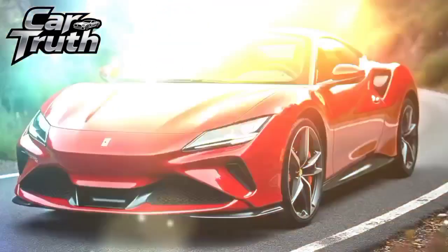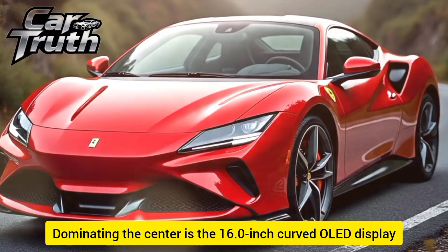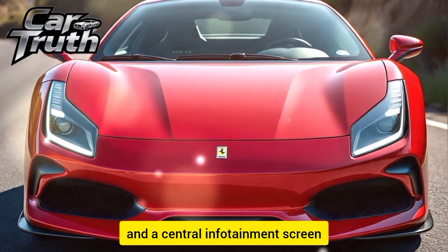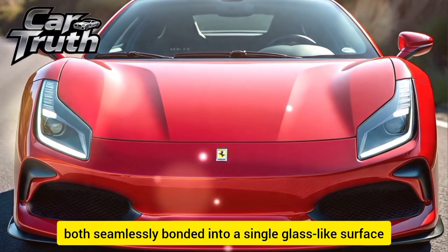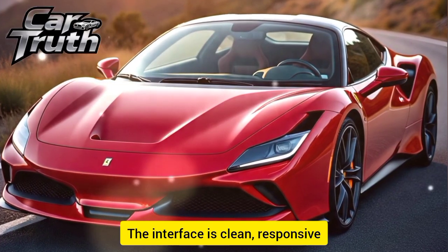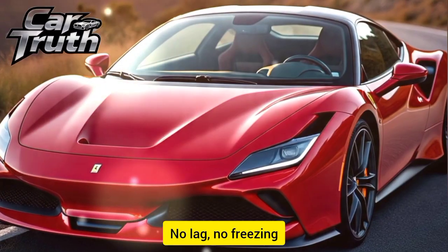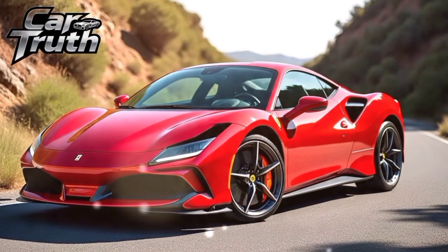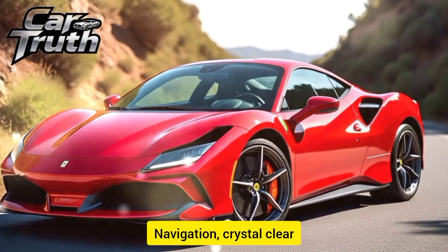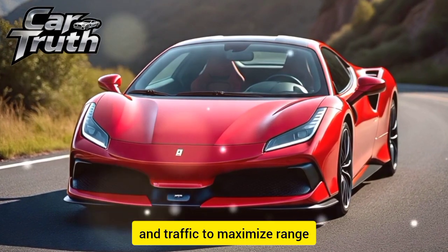Now look at the dash, because this is where Ferrari throws down the gauntlet. Dominating the center is the 16.0-inch curved OLED display, a digital instrument cluster and a central infotainment screen, both seamlessly bonded into a single glass-like surface. It's not just beautiful, it's functional. The interface is clean, responsive, and powered by Ferrari's latest infotainment software. No lag, no freezing, no hunting through submenus. Climate controls? Always visible at the bottom. Navigation? Crystal clear, with real-time EV routing that factors in elevation, weather, and traffic to maximize range.